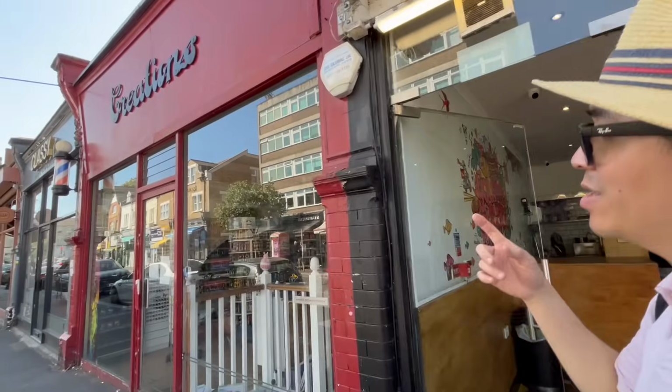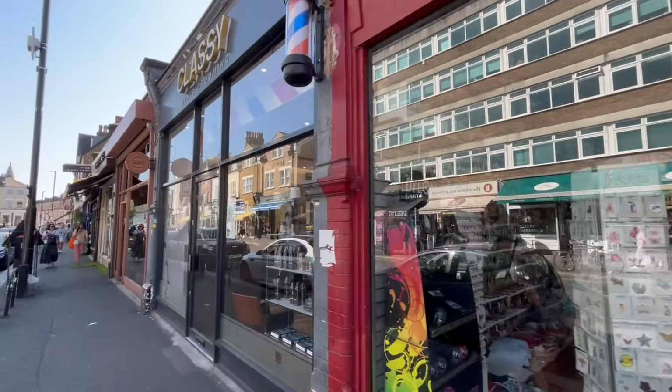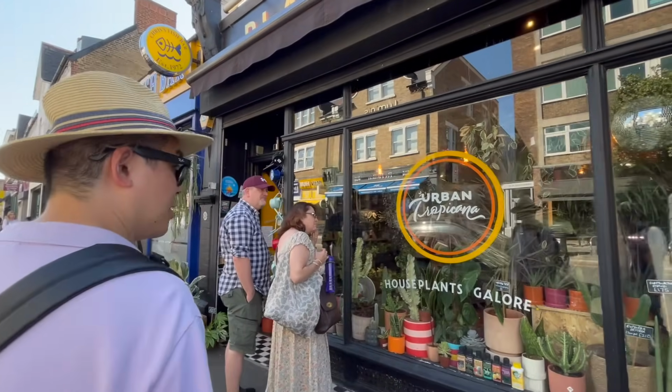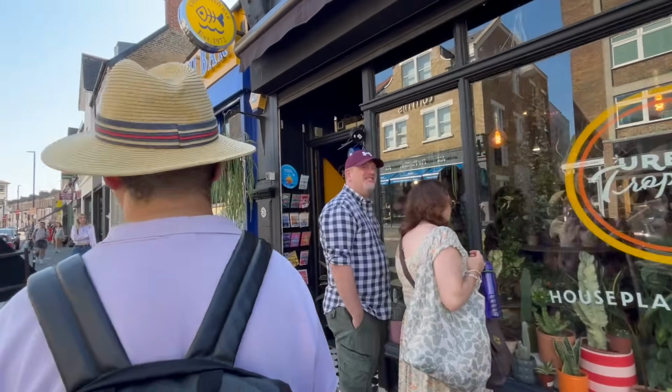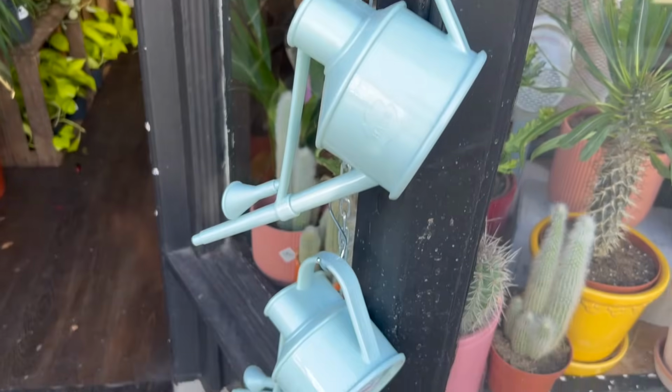And then I think this is like a key cutting, and then there's like a barber's right here. Yeah. Look at this, Paul. They've even got a plant shop. Oh God. House plants galore. There's even a chippy on Turnham Green Terrace.